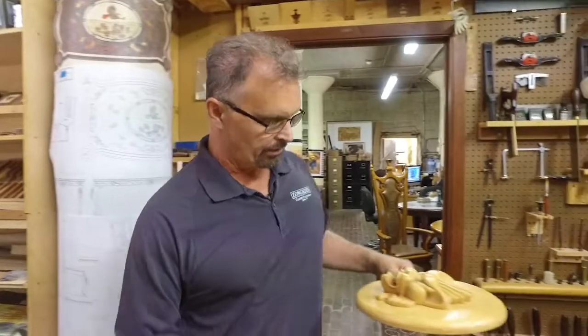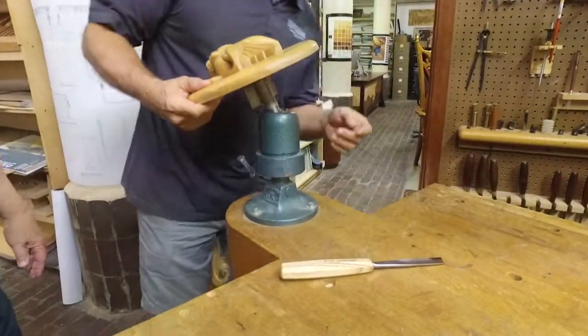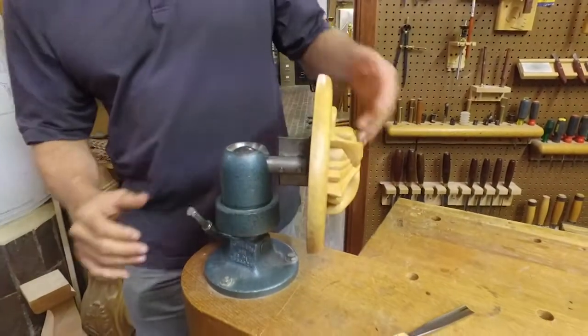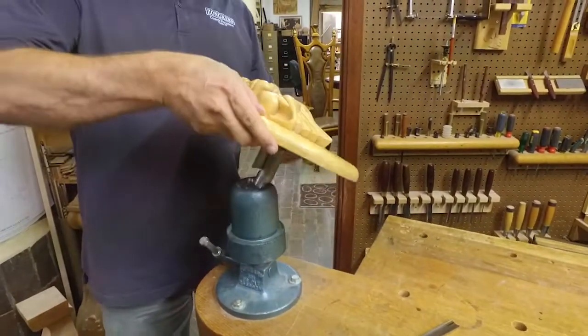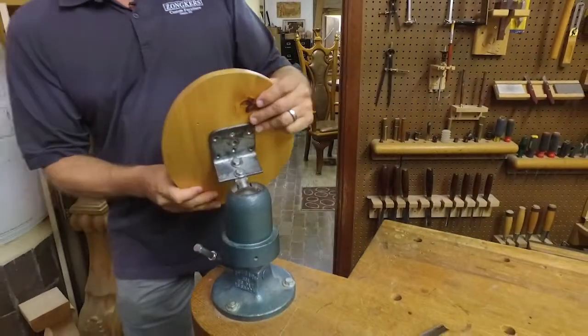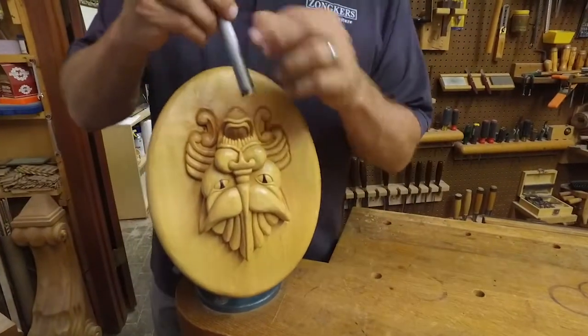A lot of my smaller carvings, I use this vise here. This vise I bought about 22 years ago, and it was like $1,000. Wow. And I don't even remember the name of it, but it's very heavy duty, and I can rotate this in any position that I want to. So like if I'm getting into the difficult areas, you know, I can come over here like this, and then I can take my chisels and I can get down in here.